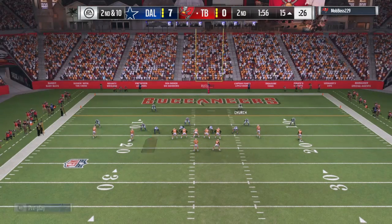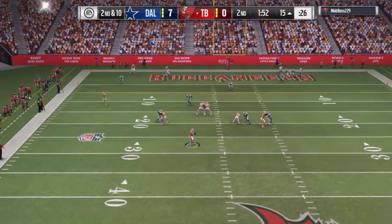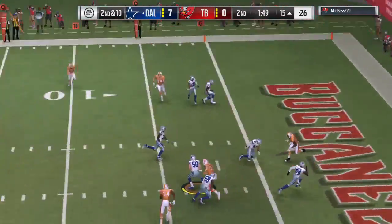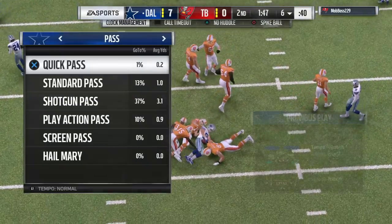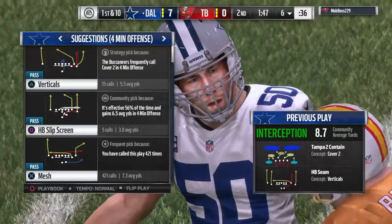Let's go now. Blue light. On 2nd down, Winston again. Into a double team, and it's intercepted. Picked off by the linebacker, Sean Lee. And a big turnover there as his guys will get the football back.